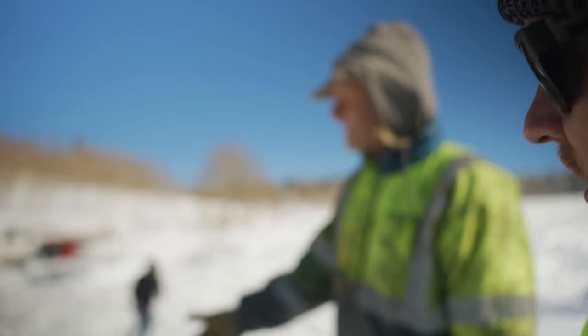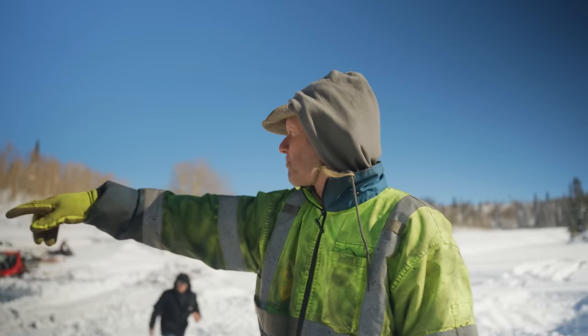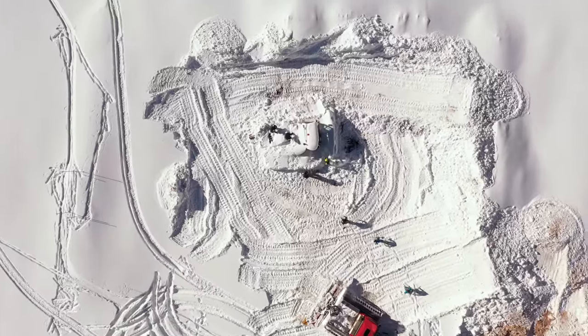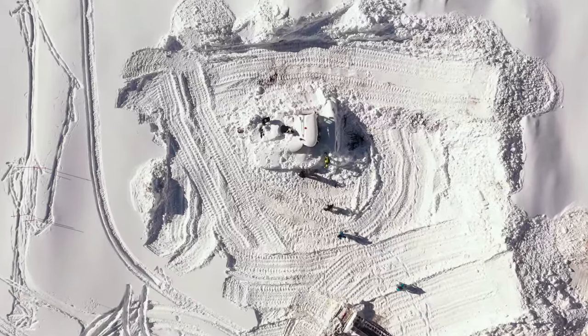Can't we just, since it's mostly out, pull this forward and out and just leave the track there? We run into, so that drops down into the creek, and it's a lot less stable than up here in the parking lot.